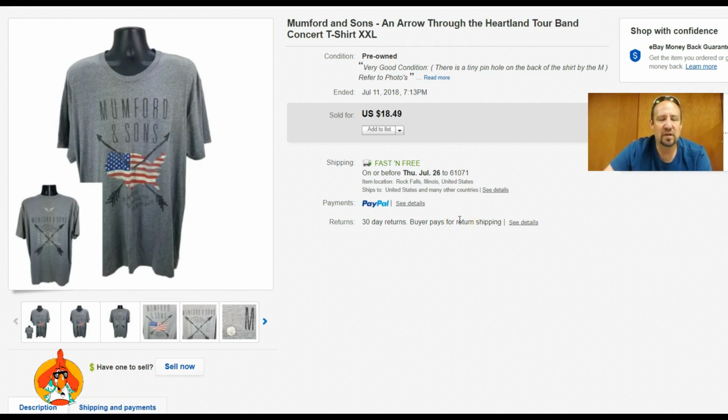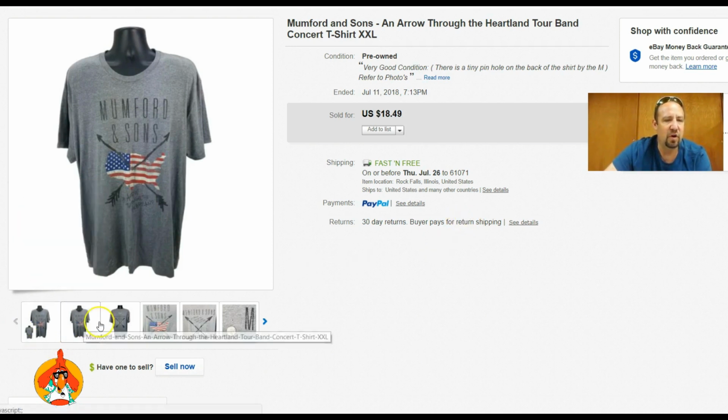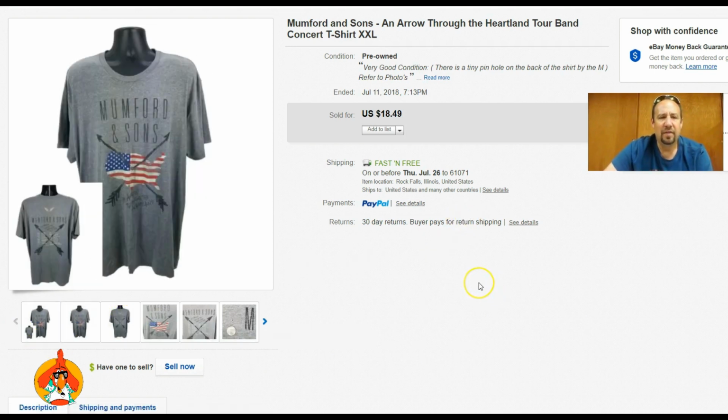Series of Mumford and Sons, just a concert t-shirt, nothing crazy. I think I had this in a haul video, I believe. I can't remember if I got this on $1.50 day or when it was half price, but I don't think I paid more than $2 for this shirt. It's a double extra large, $18.49, nothing crazy, but just a nice shirt, just something different. I've been picking up a few more concert t-shirts, so I just figured I'd throw that in here.